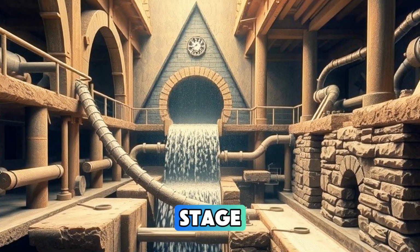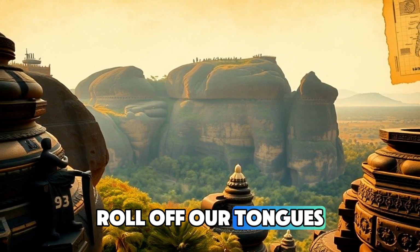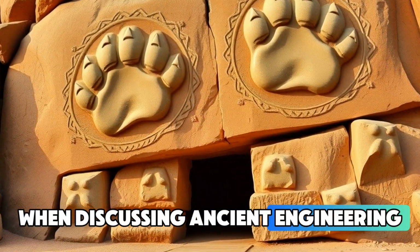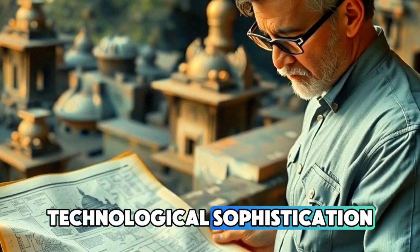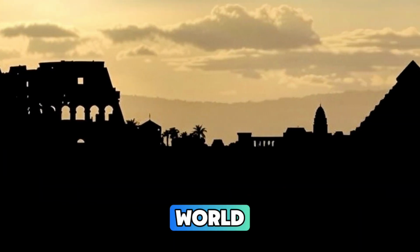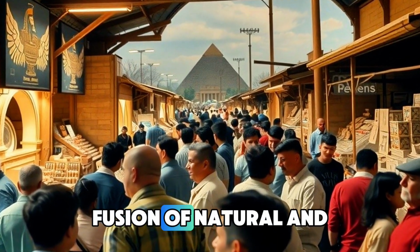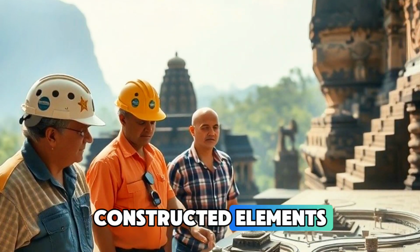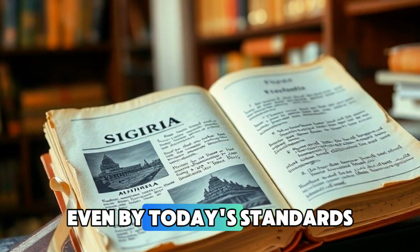on the world stage. While names like the Colosseum and the pyramids roll off our tongues when discussing ancient engineering marvels, Sigiriya achieved comparable technological sophistication, yet remains virtually unknown to most of the world. This massive rock fortress stands as a perfect fusion of natural and constructed elements, showcasing a level of planning that would be impressive even by today's standards.